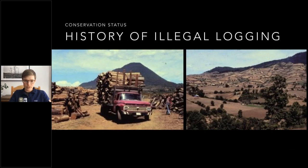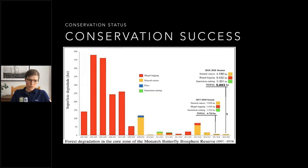Initially, and for a lot of years, the large problem was in the wintering grounds, that there was a lot of illegal logging, even though this area was conserved. And through a lot of work with local communities and the Mexican government and World Wildlife Fund, there's been a massive movement to reduce that illegal logging, to the point where it's incredibly small this year.